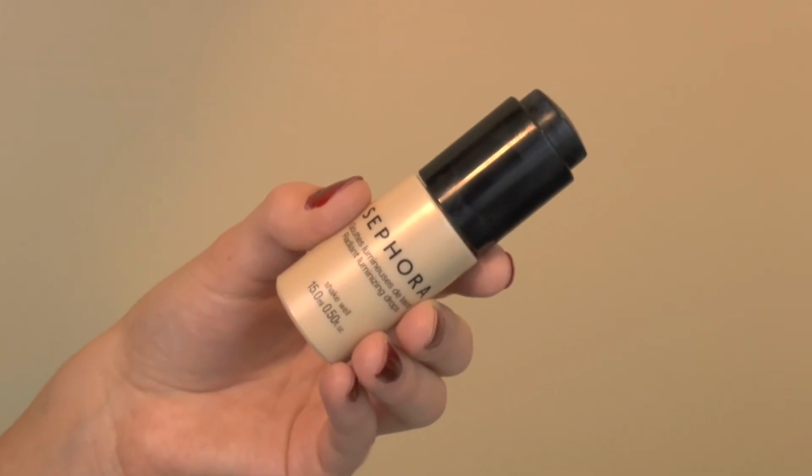I'm using the Sephora Radiant Luminizing Drops in the shade Morning Light as a base for my powder highlight.